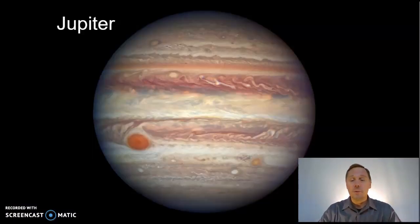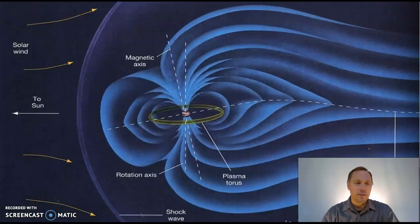That's cool. Here we see our friend Jupiter. I recognize that big old red spot of Jupiter, that swirling hurricane that's been going on for hundreds of years. What's interesting about Jupiter is it is a giant magnet, a strong magnet. You can't see magnetism, right? But if you could, Jupiter's magnetic field would be amazing.